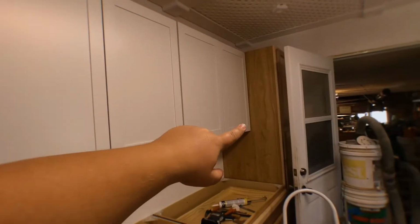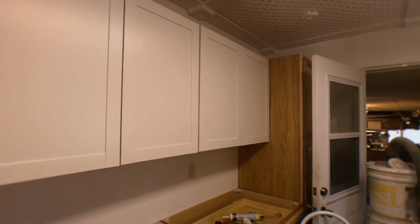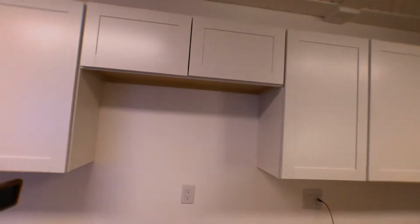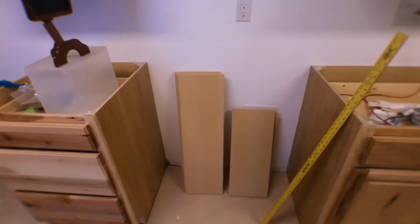Then the second thing we did after we got that done, which took almost a week, is we put in all these cabinets. The cabinets themselves are pre-built, and that took about 3 days or so to get all the cabinets in off the top and on both sides, and then we got all the bottom ones in.